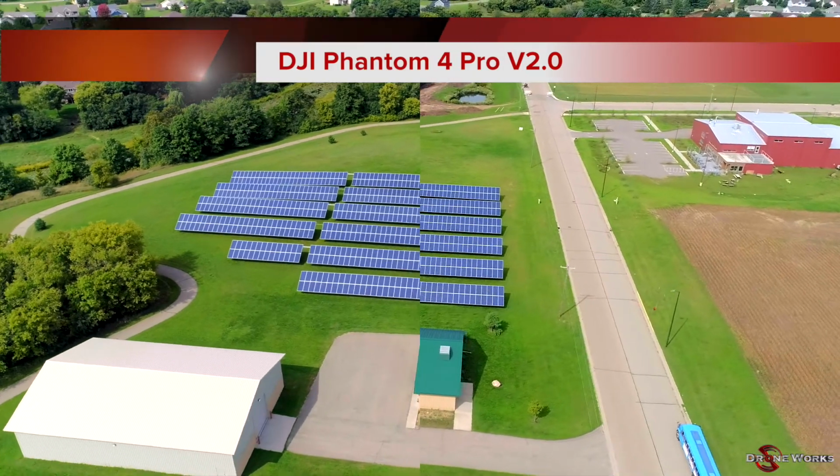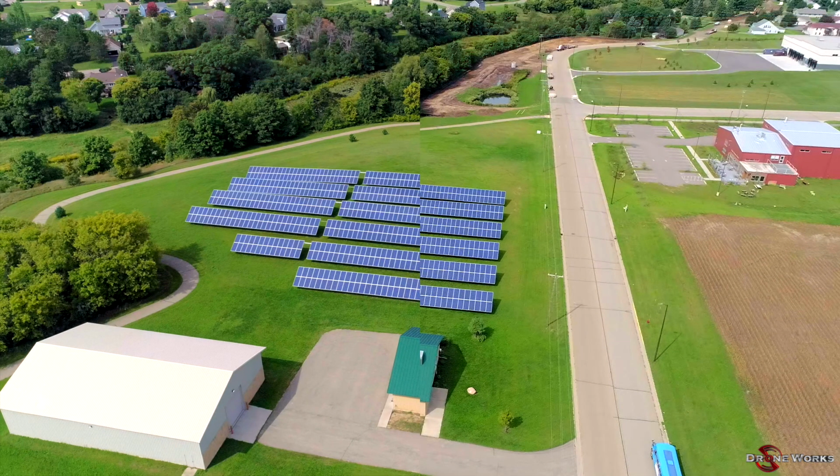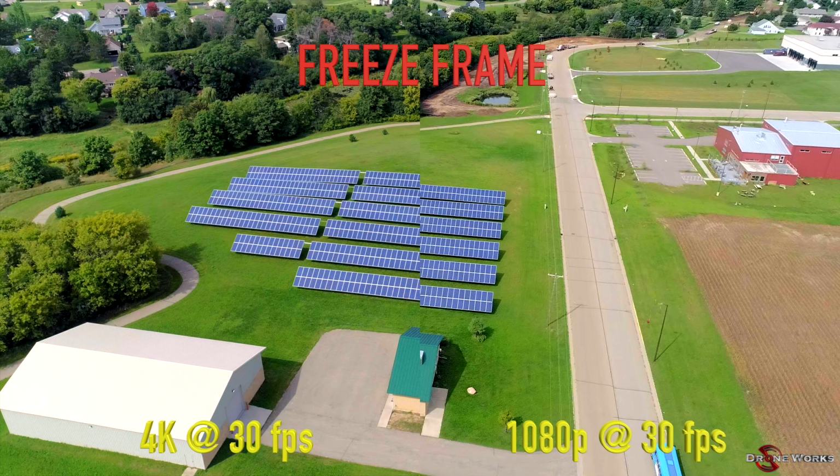The clips used for this video are from a DJI Phantom 4 Pro version 2.0. The video was exported to 1080p. The left half of the screen is video shot in 4K at 30 frames per second. The right half of the screen was shot in 1080p at 30 frames per second. In this freeze frame, compare the details of both sides.